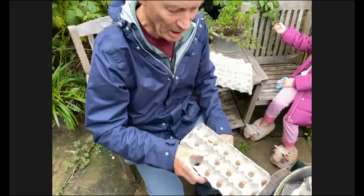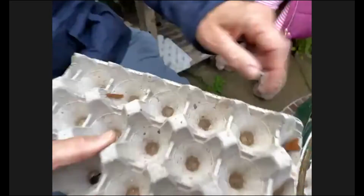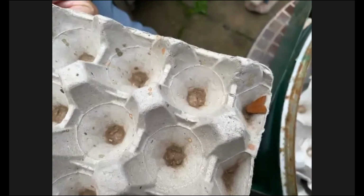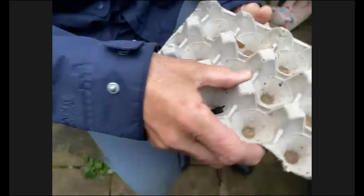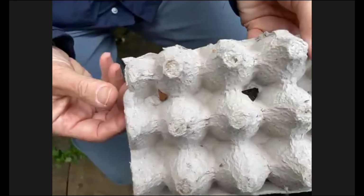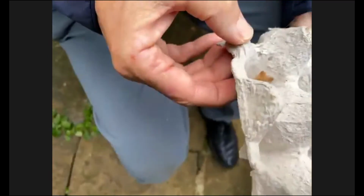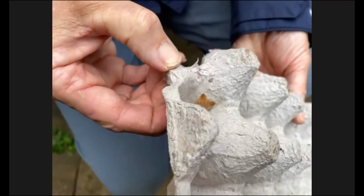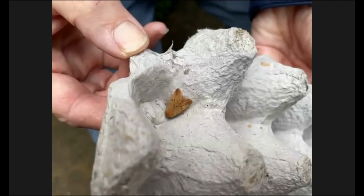And here we have a beaded chestnut. Beaded chestnuts are just starting to come out now. Oh, that's a beautiful colour. Really vibrant, sort of tawny. Gorgeous. What have we got underneath? Another black rustic. And this one's a yellow line Quaker. Again, they're just starting to come out now. There we go. You can see that one? Yep, yellow line Quaker.